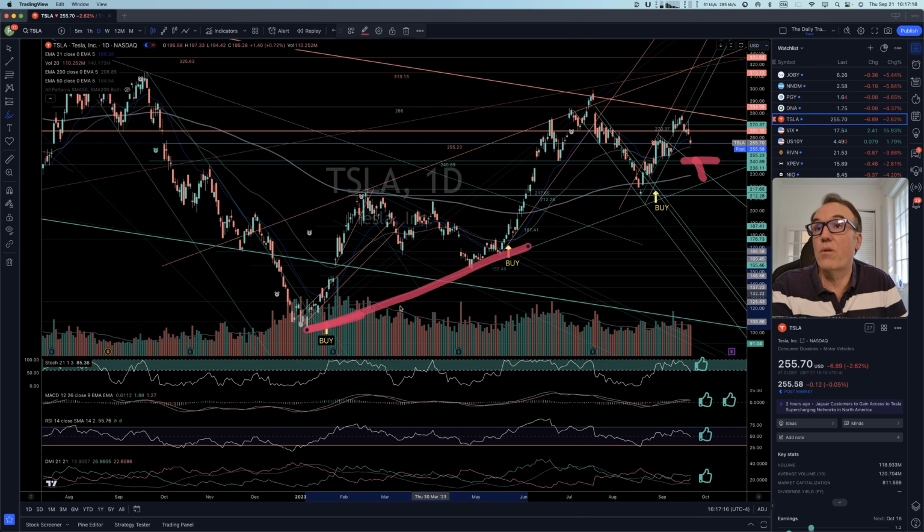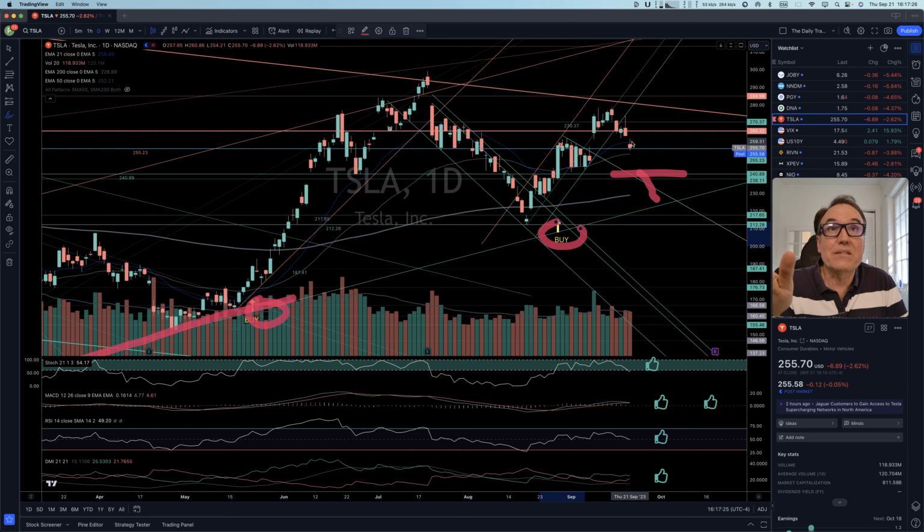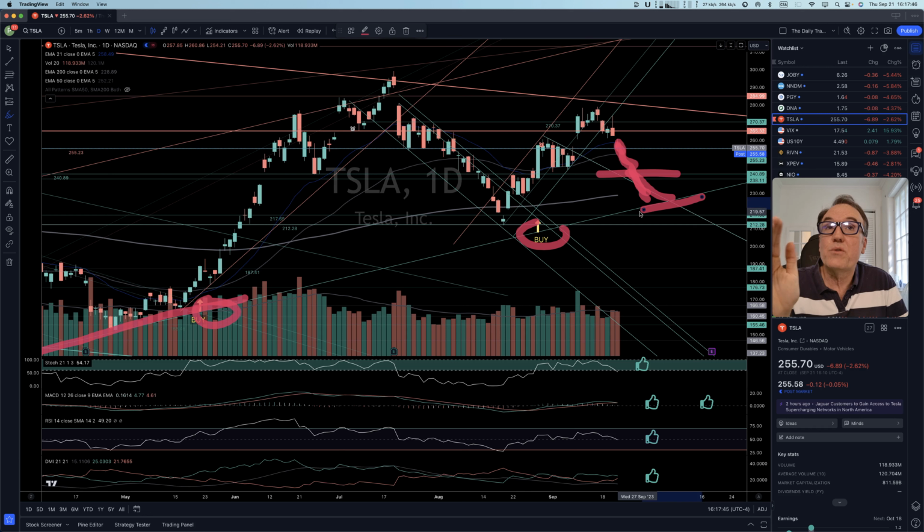Look at this bullish channel where we identified 3 separate buy signals, but now there are no buy signals on the horizon. And then if we start going down and down, we could be retesting this very important bullish trend in just a few weeks' time.